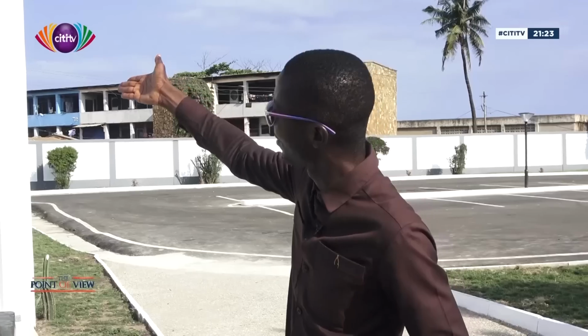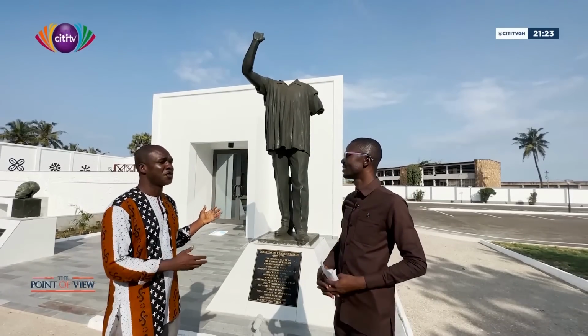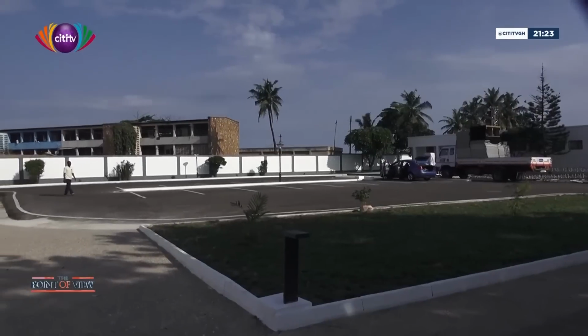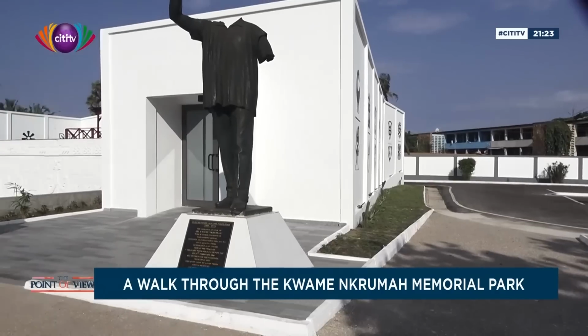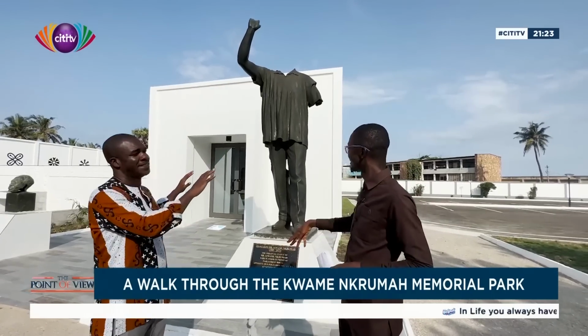Why does Kwame Nkrumah not have a head? This is one of Kwame Nkrumah's statues that was made after independence, complete, and used to stand in front of our old Parliament House just across the street. But in the course of the coup d'etat against his government in 1966, things happened, so the statue was vandalized to what we now see. So they pushed it down? Down, and some of the parts fell off.